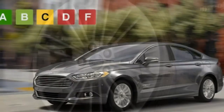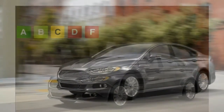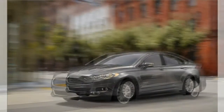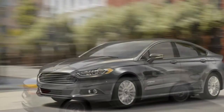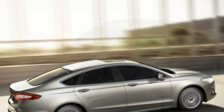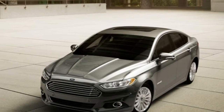Driving impressions. The 2015 Ford Fusion Hybrid is no high-powered sports sedan and surely most seeking a hybrid wouldn't expect it to be, but everyday acceleration is certainly adequate for most driving situations. It will take you some time to get used to the slightly artificial feel of the regenerative braking that helps to recharge the batteries when you slow down.